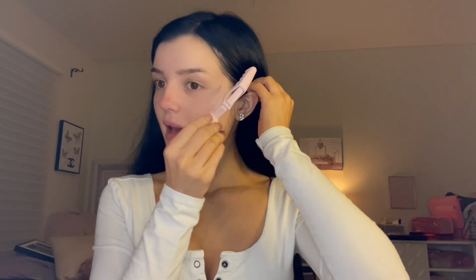All right, so I'm gonna use my little clippies. I get these from Marshall's, by the way. They come in a pack for $3. They're so bomb. I cannot live without them. One of you guys actually bought them at Marshall's and sent me a picture and it was so cute. I love you guys. Y'all are so cute.